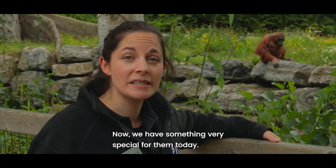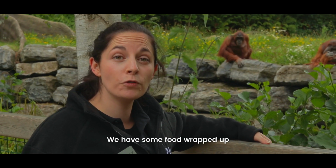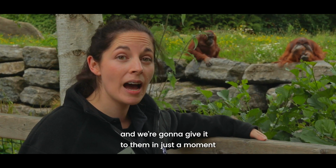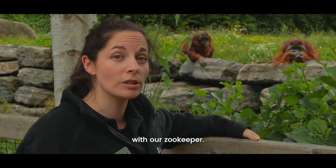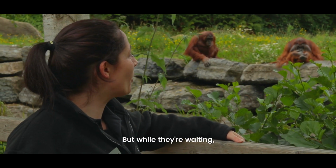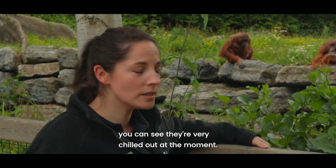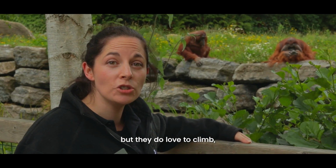Now we have something very special for them today. We have some food wrapped up in a special material called hessian. It's a very natural material, and we're going to give it to them in just a moment with our zookeeper. But while they're waiting, you can see that they're very chilled out at the moment. They're resting on the ground, but they do love to climb.